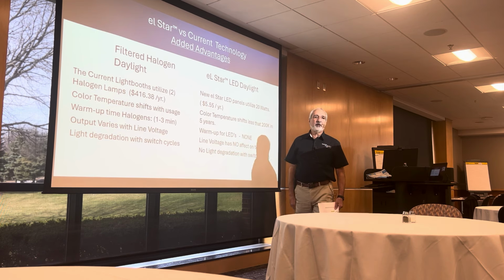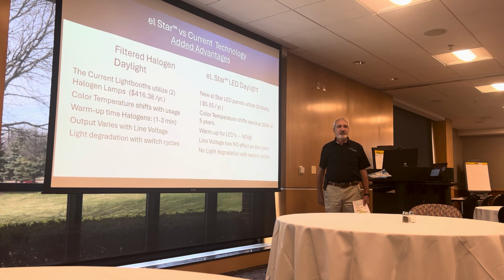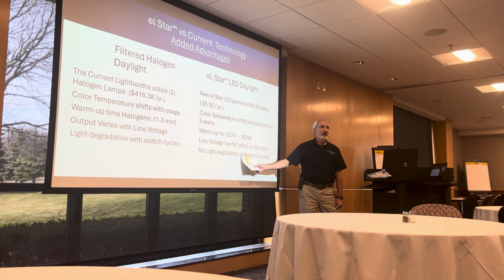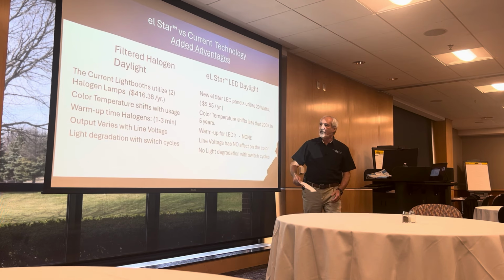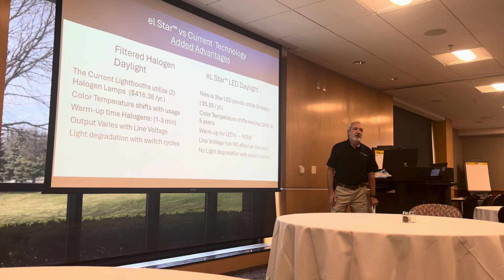Output varies with line voltage. The big black knob: going inside, making an adjustment. Weak line voltage problem. With the LEDs, there's no effect. Line voltage has no effect on color whatsoever. Light degradation with flipping switches? There's no light degradation with flipping switches.